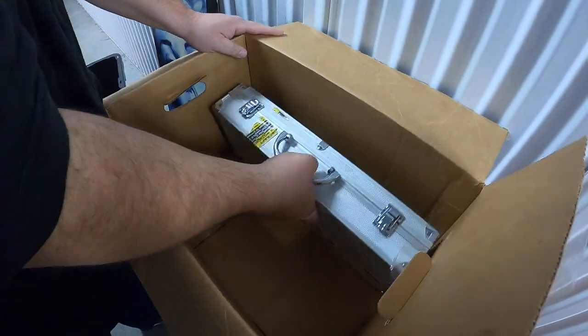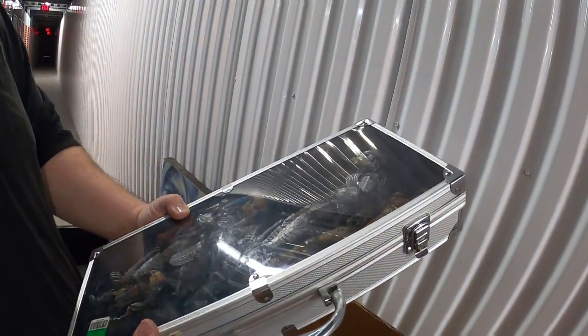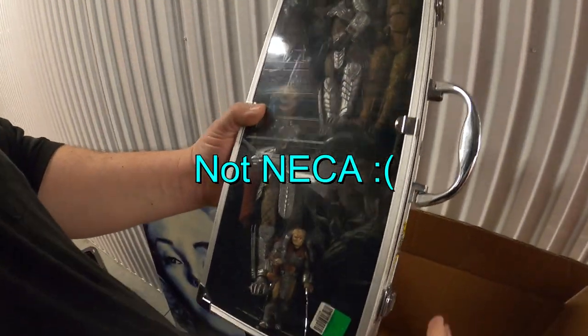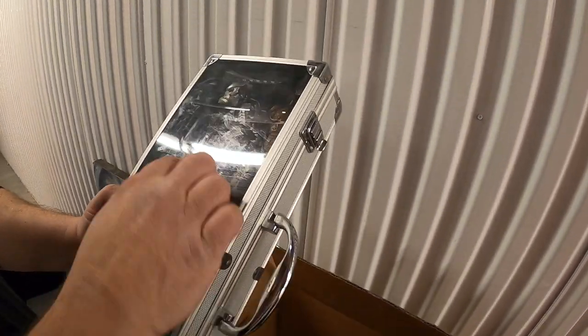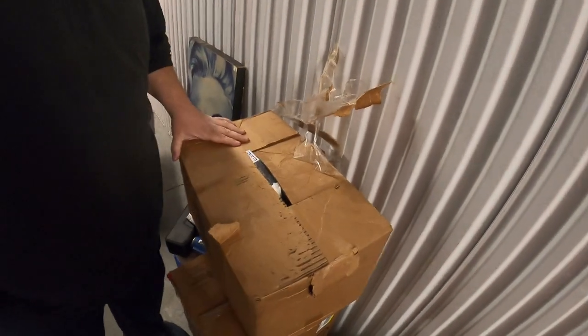So this is probably like a poker set or something. Son of a... no, it's not. Predator, those are NECA too, that's money. NECA Predator figures. Sweet. One, two, three, four. Four big ones and then a small one. Sweet. Sweet.